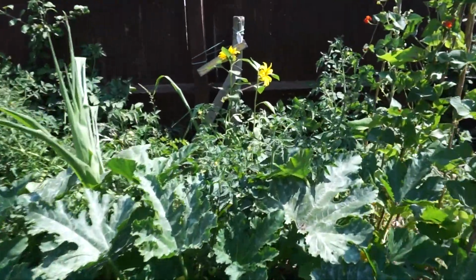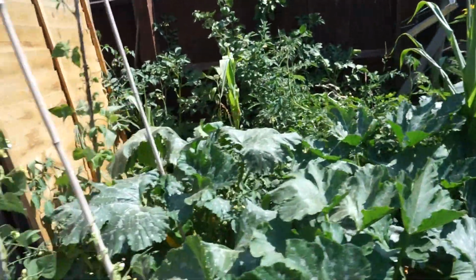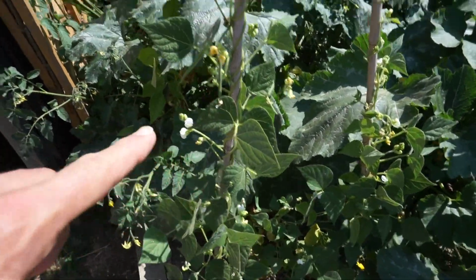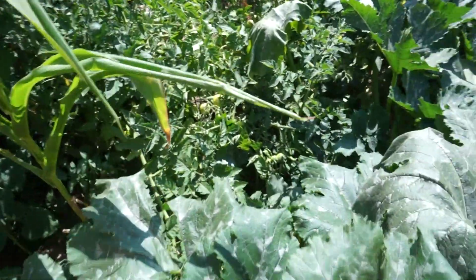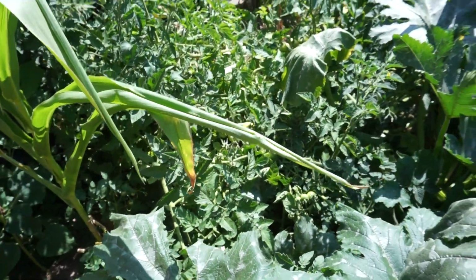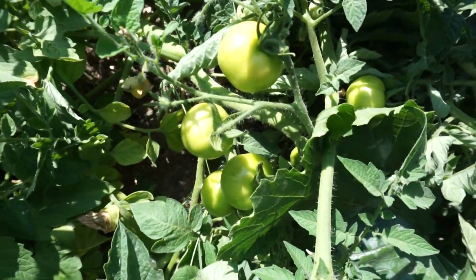So we've got some absolutely beautiful sunflowers well on the way there, and over here more Blue Lake climbing French beans, and you can see here sweetcorn plants, and we've got tomato plants. Look down there. We'll see if I can get in amongst the shrubbery here. There you go. Look at them, look, absolutely beautiful.